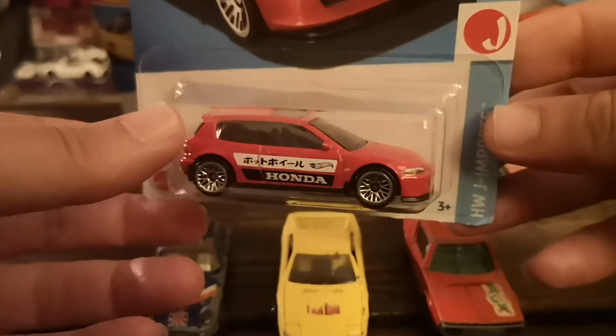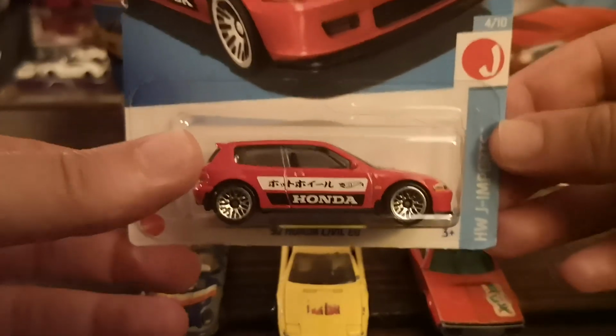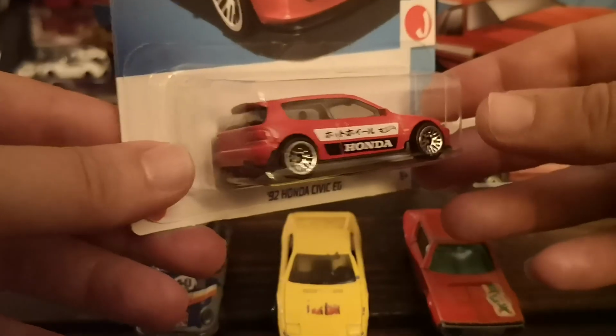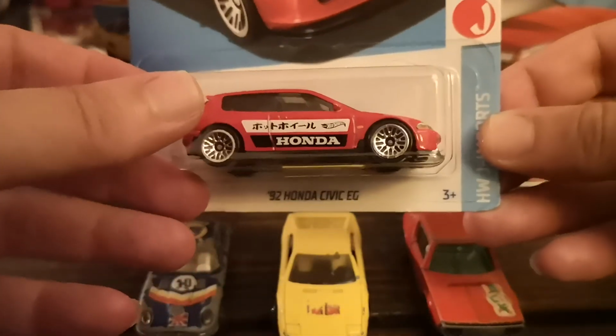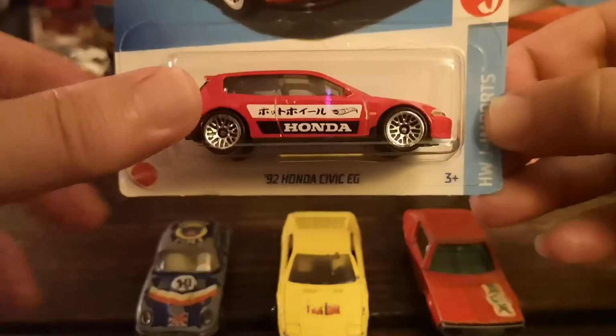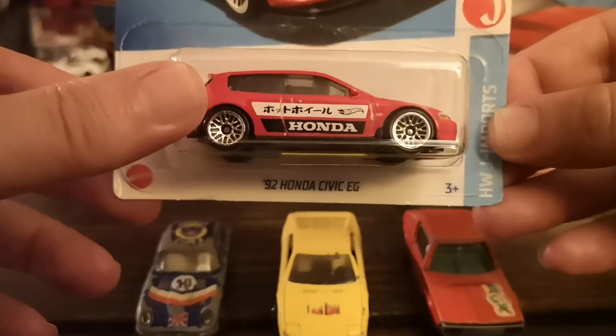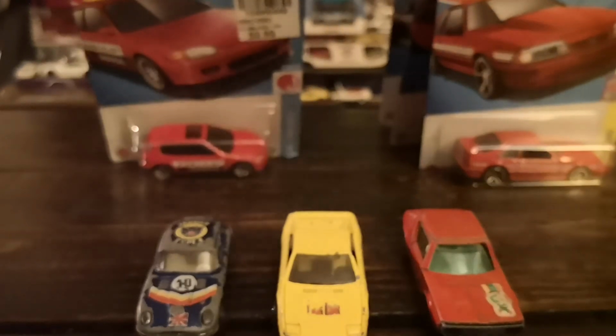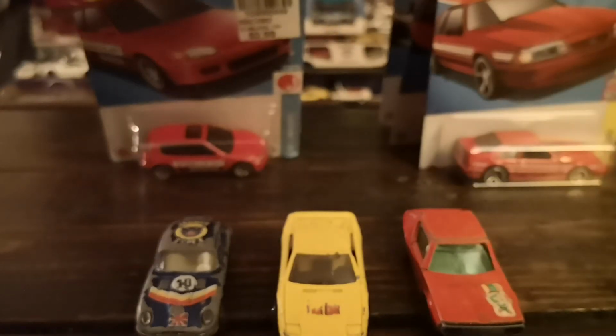There were 2 of these, I believe. Left the other one there because they're hard to find as is, so I didn't want to, if a collector has the same idea as me, pay a little bit more but get what you want. This is what I mean by a little bit more. $3 for a mainline, guys. Gotta pay to play. So, part of the J Import series. Always a winning series. I do like that. It's gonna go really well with the EF.